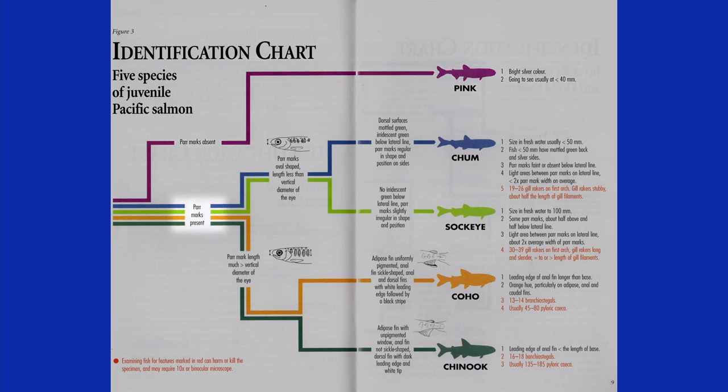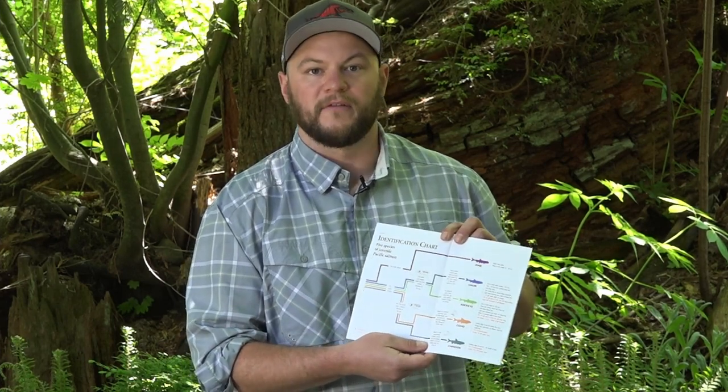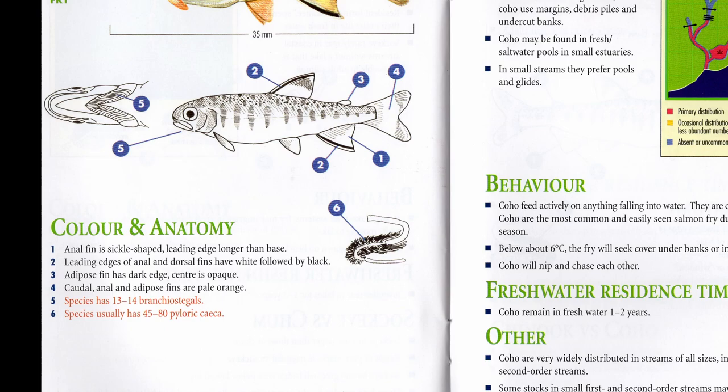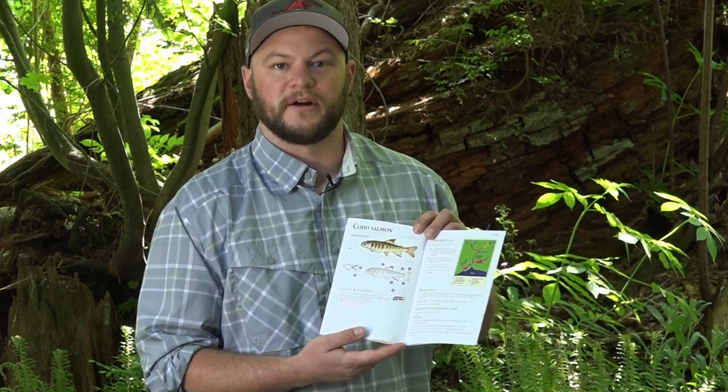If they're present, then you can go over to the next line, and that will ask you another question that further helps you to identify the species. This goes on and on down the line, and this should be able to help you identify our five Pacific salmon species. Once you've got a pretty good idea of what kind of fish you're looking at, you can go into the page in the book that shows some more detail about that species and start going through the list and checking off some of those distinguishing characteristics.